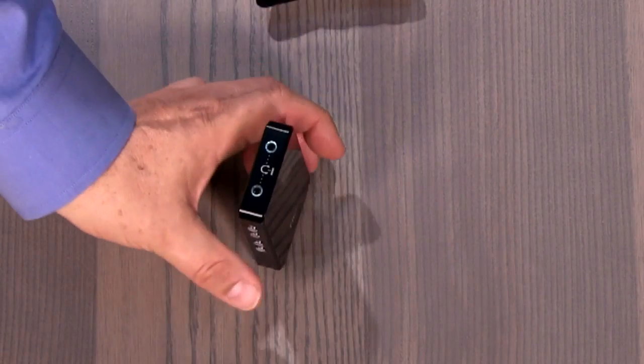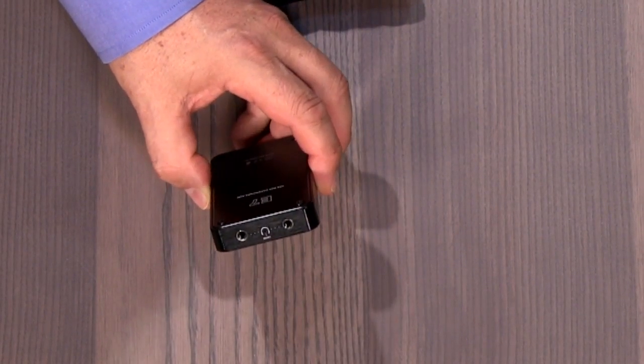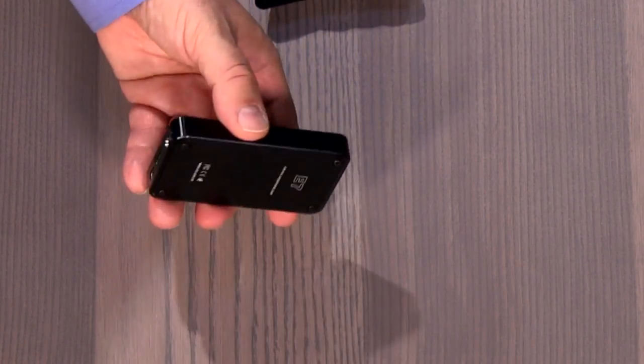Right. And you said it's lithium-ion, so it just charges off the USB port. Right, yes. You don't need to add batteries. It's got built-in batteries. But it's also a DAC, and I think that's kind of interesting.